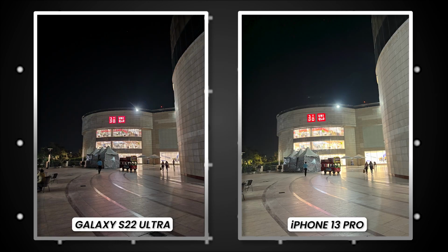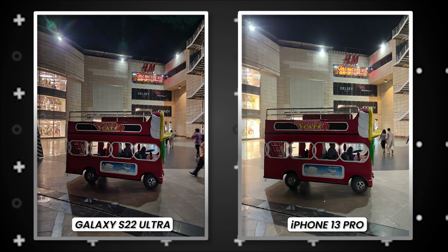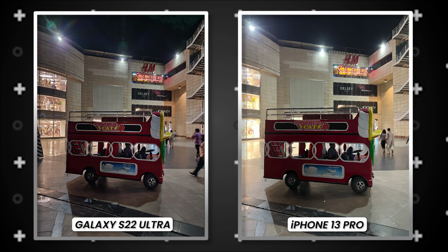Shifting gears now onto the photos like these ones shot outside a mall, basically the low light shots. So at first glance, both images look good, but actually the S22 Ultra did a better job here, especially in terms of the dynamic range. See for yourself as the overblown highlights inside the store look off-putting in the iPhone's photo.